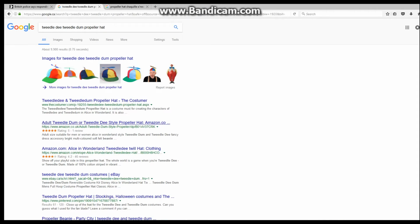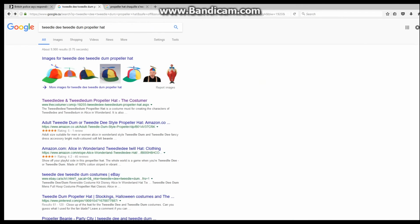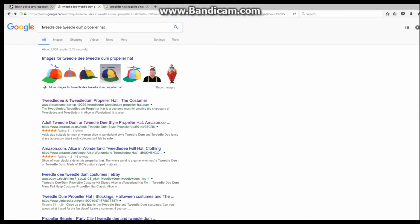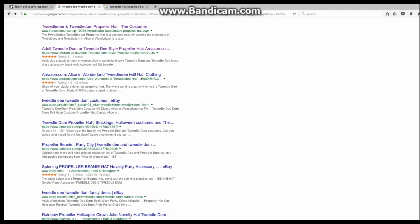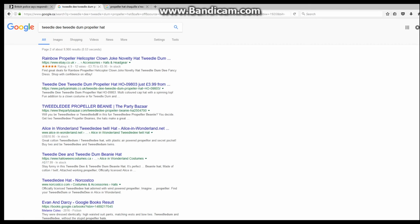So I'm trying to figure out where this propeller hat came from and why people remember it, myself included, being attached to Tweedledee and Tweedledum. And all these costume places all have it, like Tweedledee Tweedledum propeller hat. You know, they got the Amazon Tweedledee adult or Tweedledee style propeller hat. Yeah, there's several costumes, but as for why it's associated with them, since it's not in the book, it's not in the movie, why have we associated propeller hats with Tweedledee and Tweedledum?